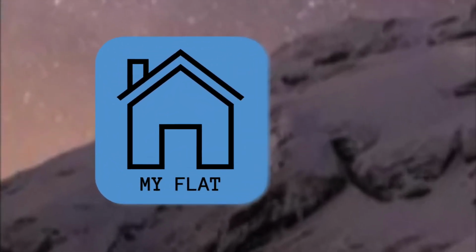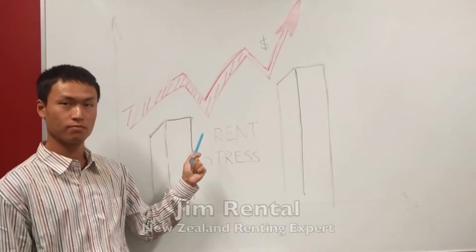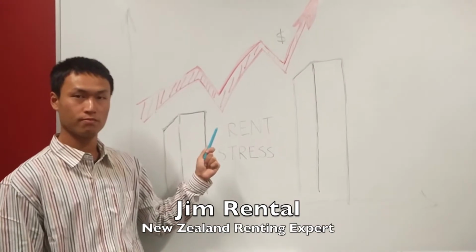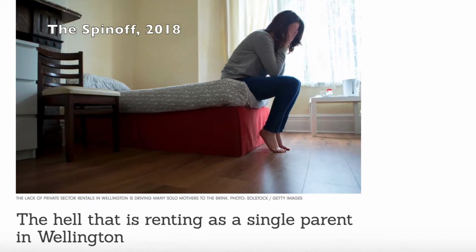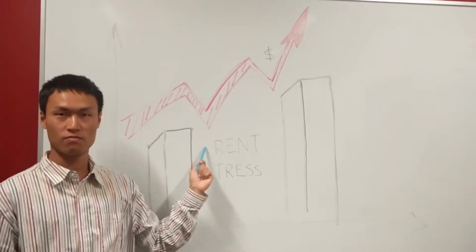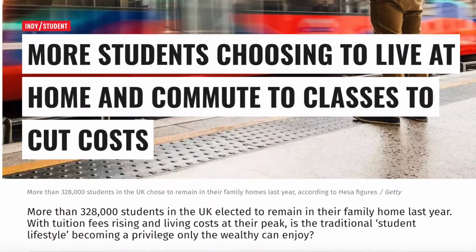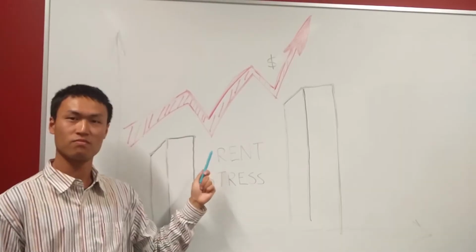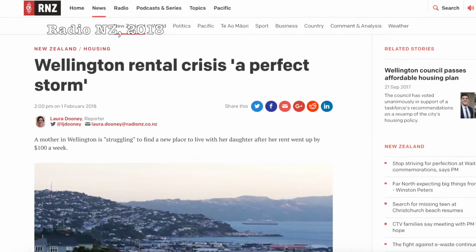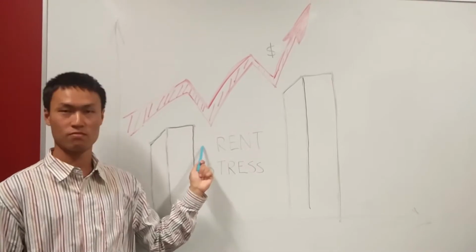But before we let you in on this secret recipe, we need to understand the problem. Let's visit Mr. Rental, aka Jim, the #1 expert on renting in New Zealand. The problem is that being a renter in New Zealand is too difficult, and this problem is only getting worse. More students are deciding to live at home, as renting is just too difficult and too expensive. The rental market is especially tough right now, and there are many factors compounding the stress for renters.